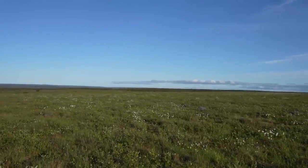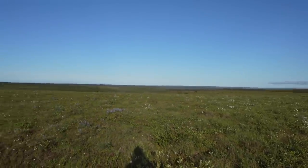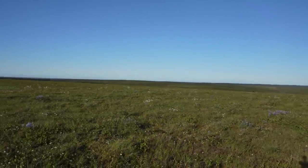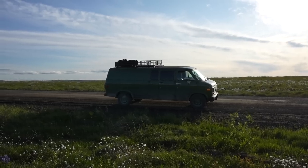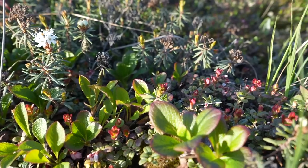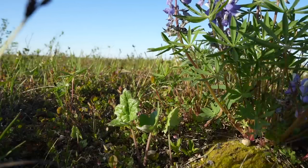It's huge. It is mind-blowing how big and vast this place is. And yeah, there's so much beauty in the detail.